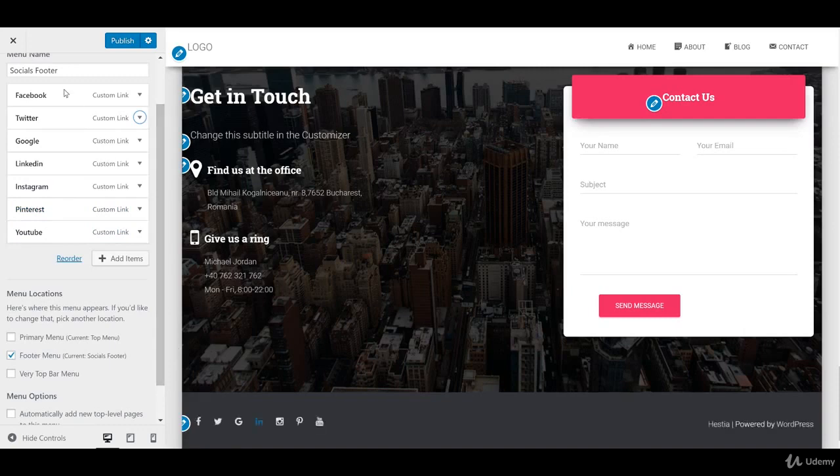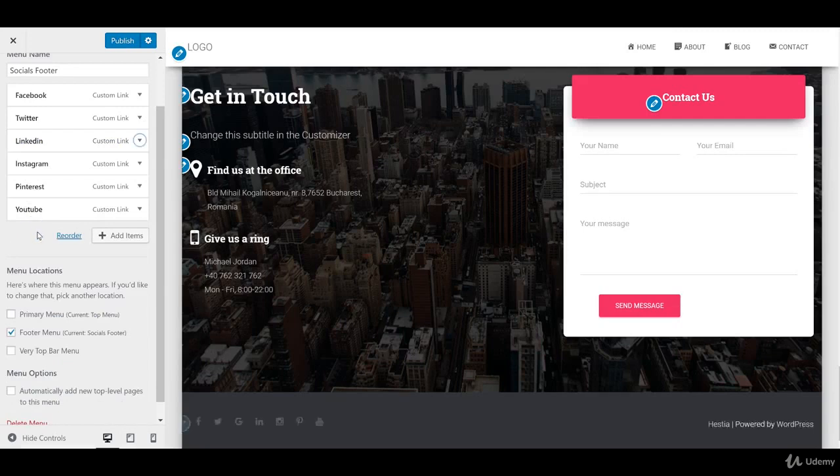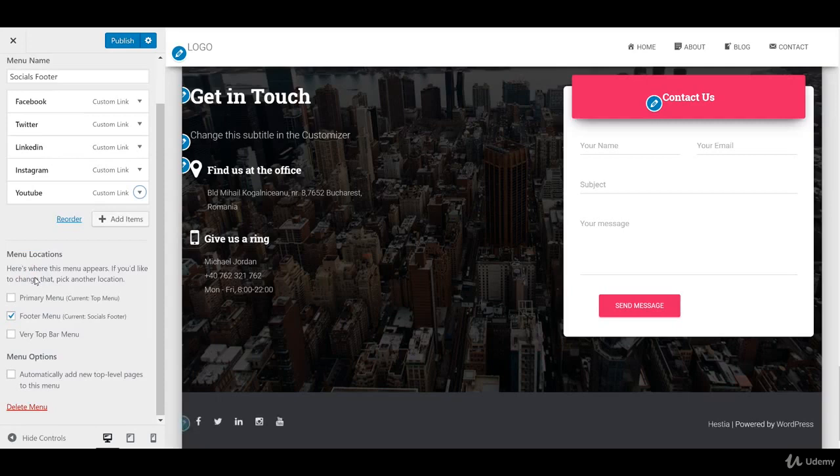Now, most people are not going to have all of these, so you can completely edit them out. Say most people don't have Google Plus. It's just not really used all that much. If you don't want that on your website, all you do is hit remove, and you'll see that section is now removed. Maybe you don't have Pinterest either, so you can simply hit remove on that. And all good. It's just that easy.